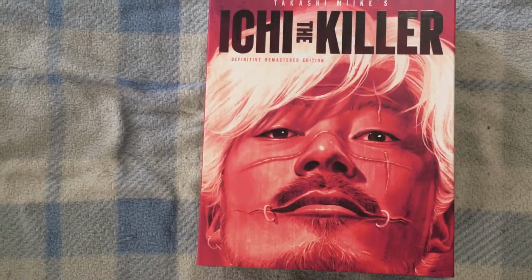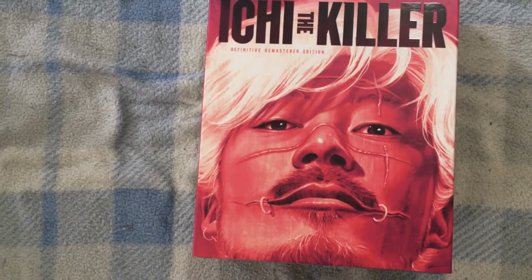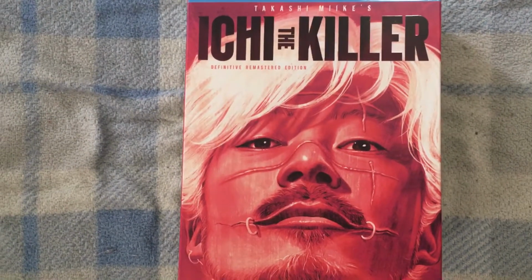Okay, first up we have Ichi the Killer. This is an upgrade for me. I used to have one of those gray market releases, and never did pick up any of the releases that came out in Region 1. But when this one came out, I had to pick it up. I wanted to have this one in high definition.